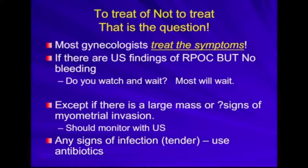You're never going to know if that uterus is tender unless you say the words while you're pushing on the uterus, does this hurt? Is it tender?